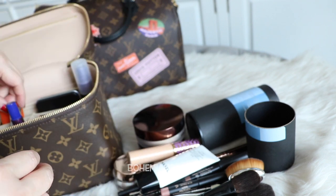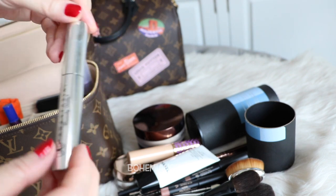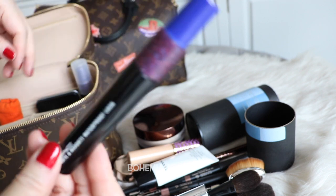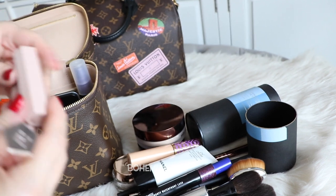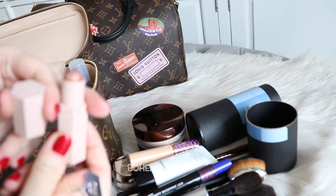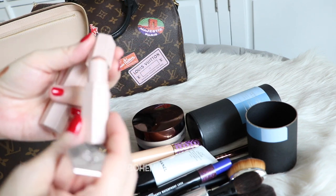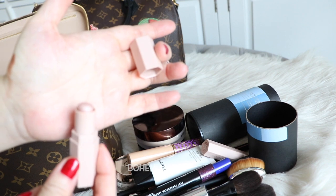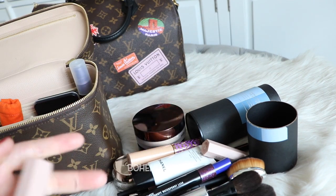And next, this one is Anastasia brow gel to set up my brows. My MAC mascara, this one is waterproof, perfect for the beach. And my Fenty Beauty matte stick, this one for bronzer. And this one for highlight. It's very, very pretty. Okay, anyway.